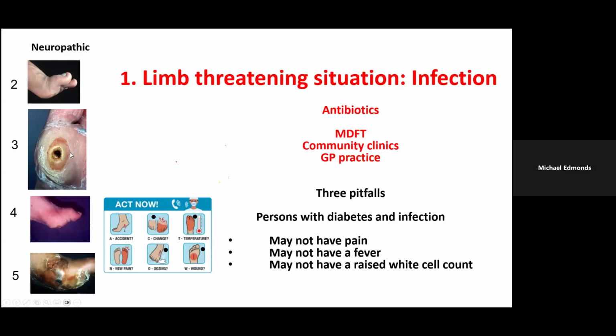50% of ulcers become infected, and you can see here the cellulitis, which has developed here as a sign of infection, and that can lead to infective necrosis. And you can see the now paradigm can alert you to this. There will be a change, particularly in color. There will be increased temperature, there will be oozing, and there will be wound. And these people need antibiotics promptly, and that can come from the MDFT, community clinics, or GP practice.